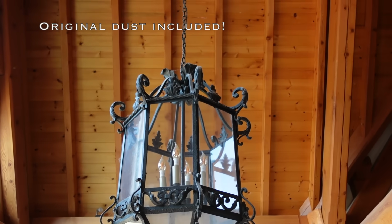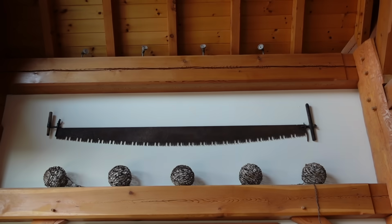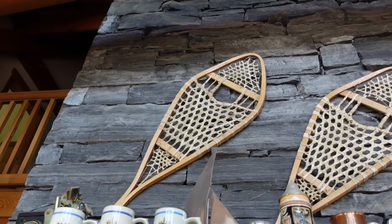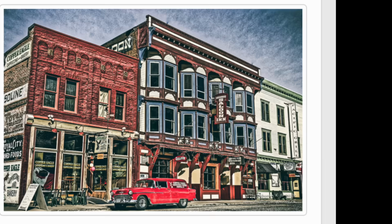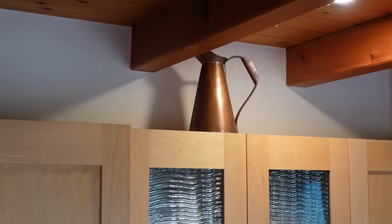Up here, we have an antique chandelier from a castle in France, dated 1820. Up on the wall there, we have a vintage saw, and on the fireplace, we have some antique snowshoes, both of which came from an antique store in Greenwood, BC. And then in the kitchen, we have a copper kettle and a copper jug, both of which I've had an eye for since I moved in.